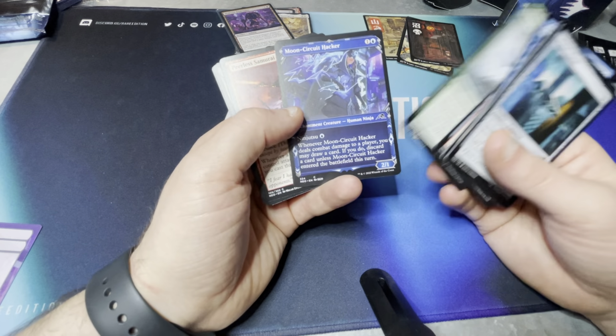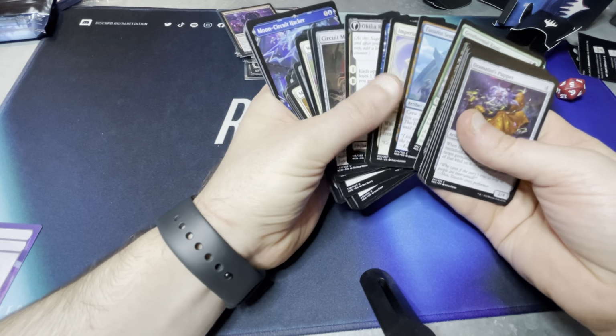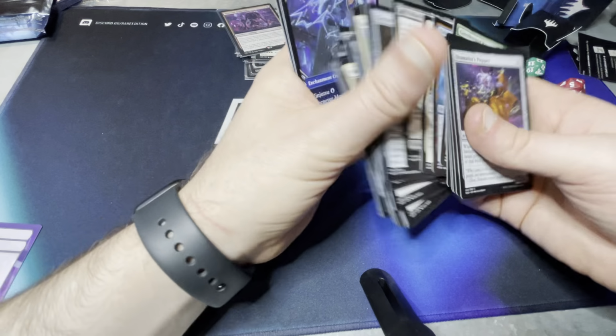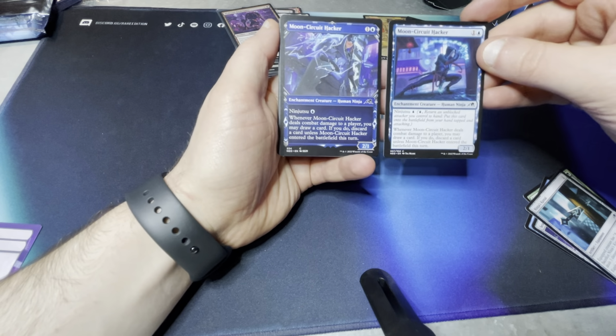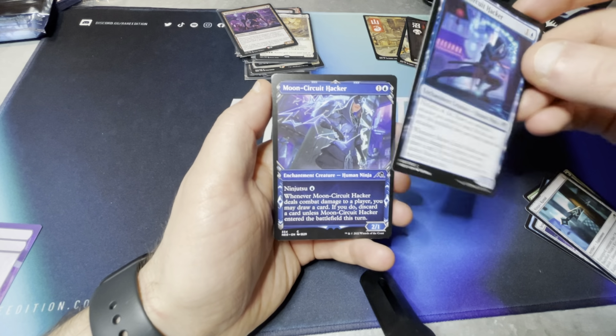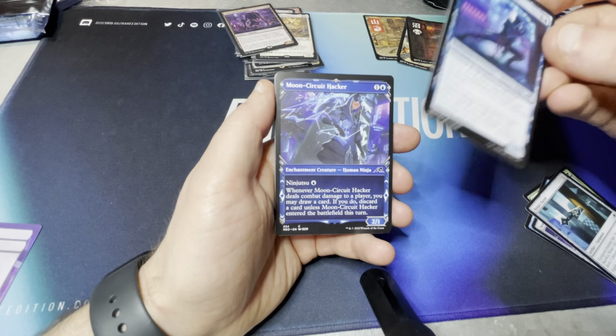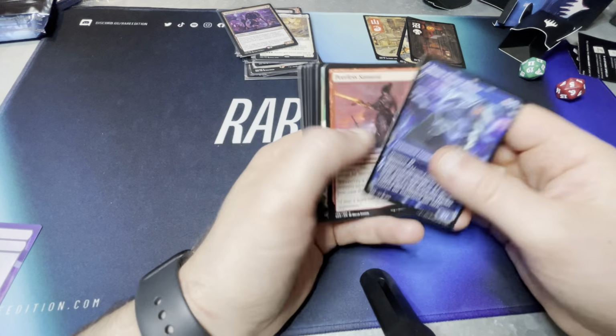Really cool Moon Circuit Hacker alternate art right there. So you can see here a couple different versions, right? Let's pull out the one from the previous pack. Yep. So you can see the different treatments here where you have a Moon Circuit Hacker in its normal treatment, its normal card border, and then this one in its ninja card border, which is a little bit different and has some different flair on it.